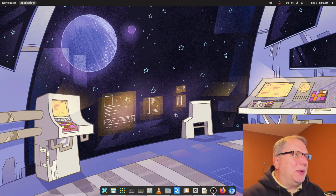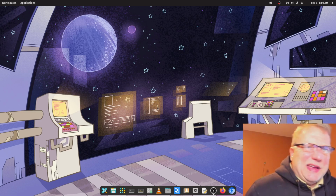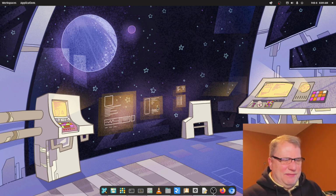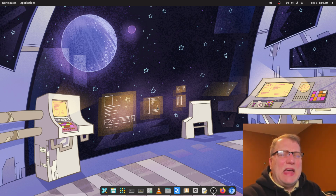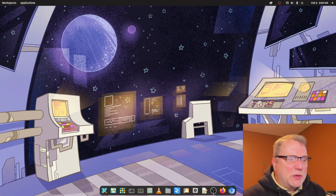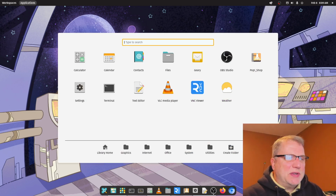And then you have applications up here too. And you don't have to have this dock down at the bottom. You can totally hide that. But I like it for how it just looks and feels. It's got that modern desktop look. And aesthetically, I really like that. It looks great. So I'll just go into here just to show the applications.